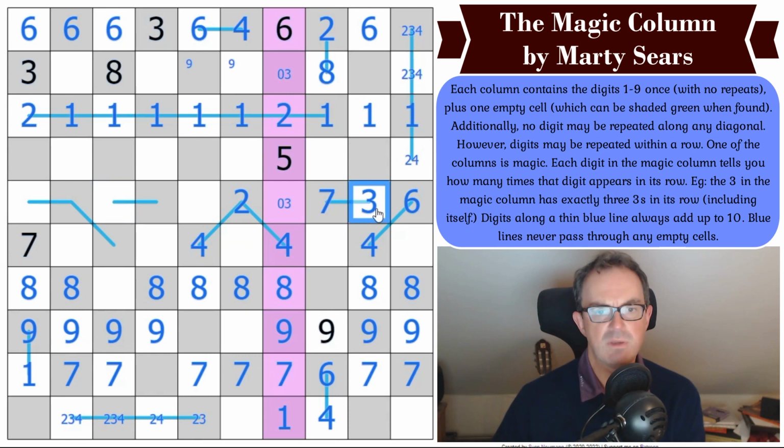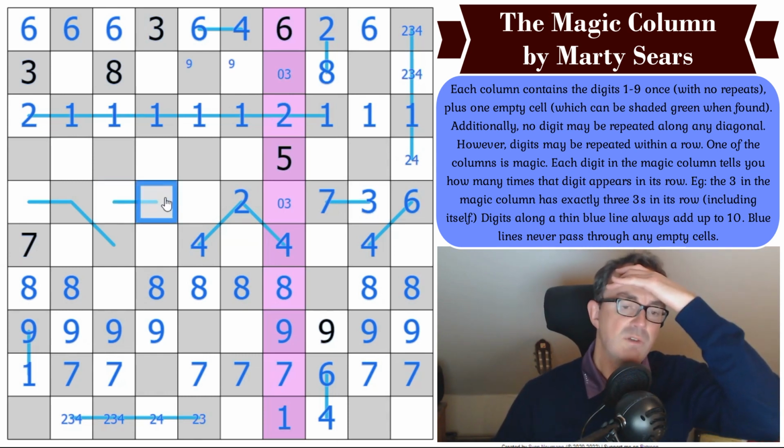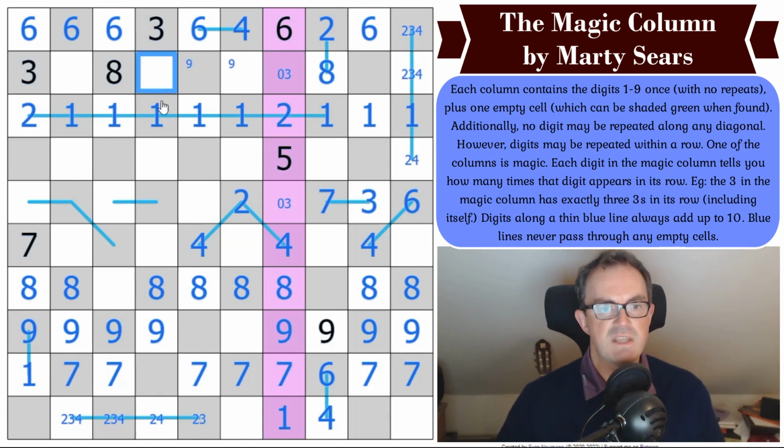Oh, it's because of... Oh, no, but you can have repeated digits. That's what I've done, isn't it? I've looked at this. I've said that can't be a 3, but there's a 3 because there's a 3 here. And of course, that's wrong. Oh, I don't believe it. So the 7 can go in either of those two places, I think.